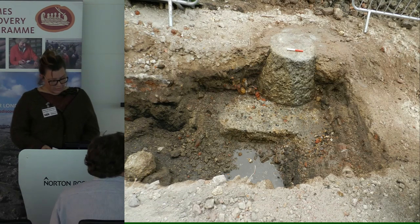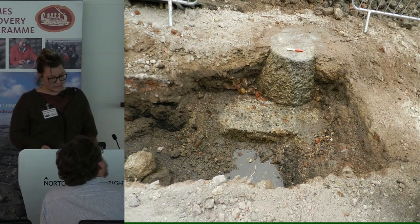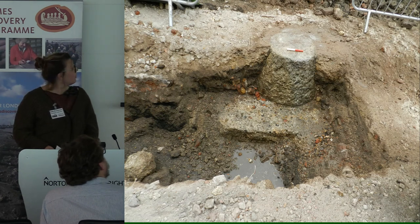This is one of a number of staddle stones that we picked up just under the current surface, and these are probably footings for the granaries. We found a series of those, however, no structure, no other walls attached to it.